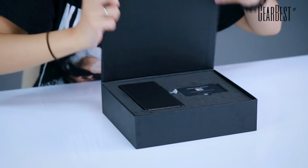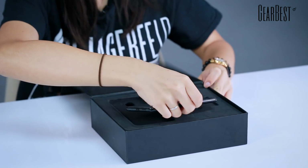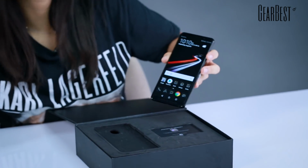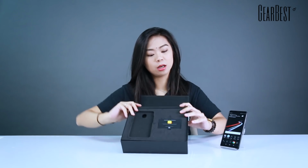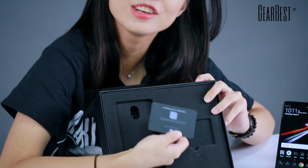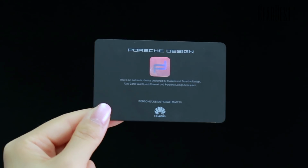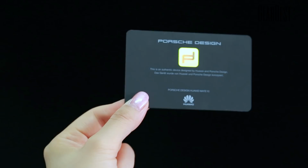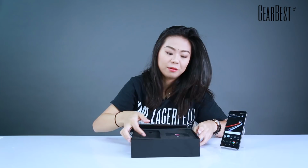Let's open it up. Wow, this is very exciting. Right here, the $2,100 HUAWEI phone. Let me unlock it. There you go. I'm gonna put it right here next to me with the support. Right next to the phone, an authentication card. Not sure if you can see the effects right here. This is really nice, it makes you feel very special. You could either just leave it here or put it in your wallet. Well, it's an option, it's a card obviously.